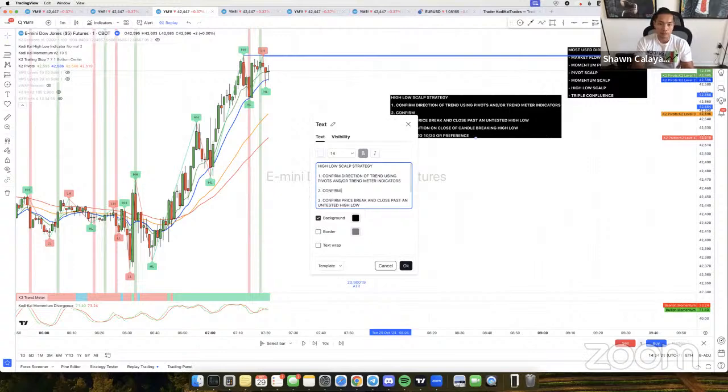Confirm, I forgot, you gotta confirm the direction of momentum using the momentum indicator. Sorry. We've done the strategy so many times that I always forget that you need that, but that's one of the main things you're looking for.